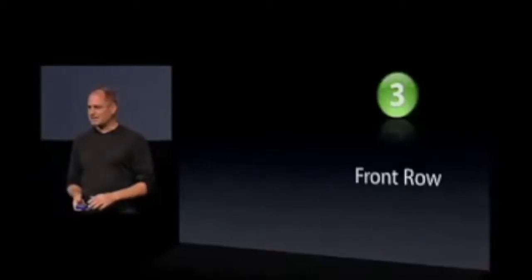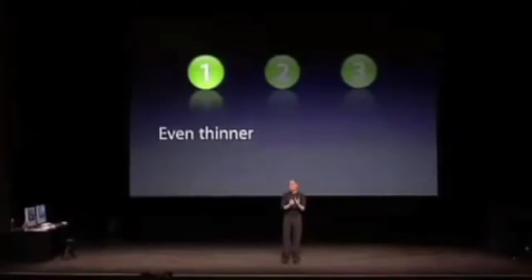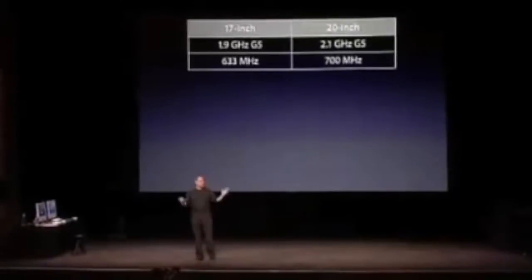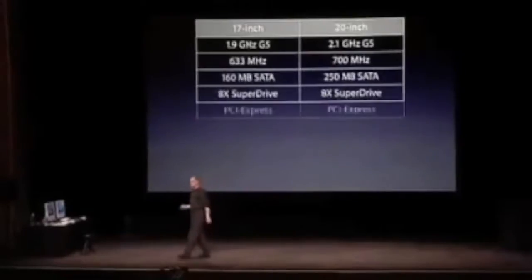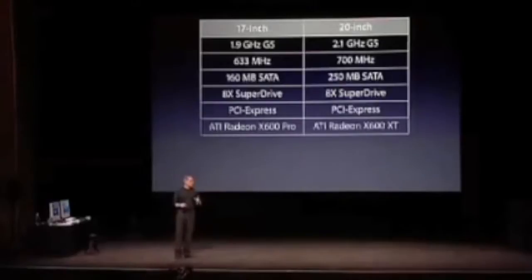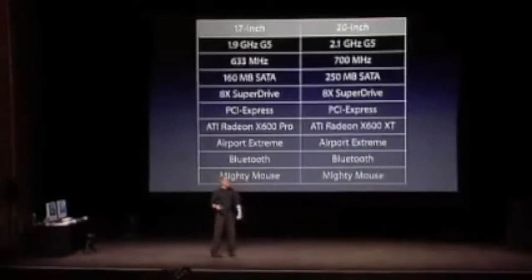And that, my friends, is Front Row, built into every new iMac, along with a built-in iSight camera, and all of that even thinner. So three great new features. And of course, we got the normal computer features too. We got two models, 17 and 20 inch. They got faster processors, faster buses, big hard drives in them. Both have SuperDrives in them. They have PCI Express for the graphics, so the graphics is faster, faster graphics chips, AirPort Extreme, Bluetooth, and we're even putting a Mighty Mouse in each one now.